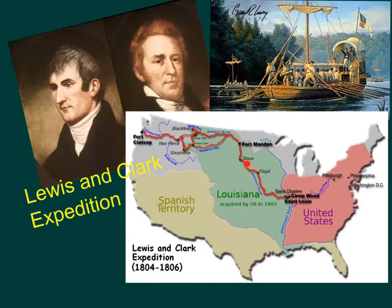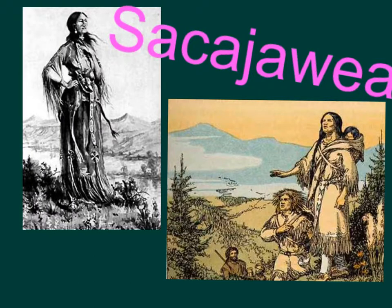In the very first winter, they camp at Fort Mandan, up in North Dakota today. While they're at Fort Mandan, they meet Sacagawea. Sacagawea is a young Shoshone Indian. She's actually pregnant when they get there. She gives birth to her child, pictured right back here. And Sacagawea has a husband, a man named Charbonneau. Charbonneau was a French trapper who married Sacagawea. She's like 15, 16 years old. And they ask, can she come with us? And Sacagawea is going to join them.